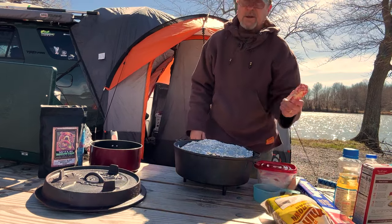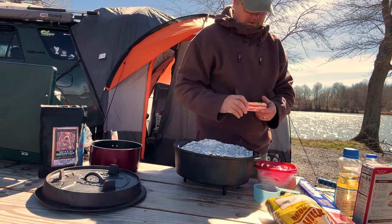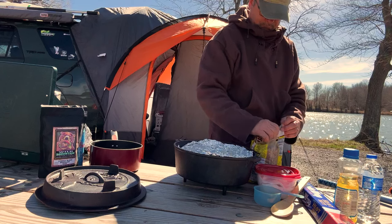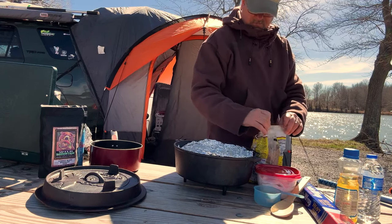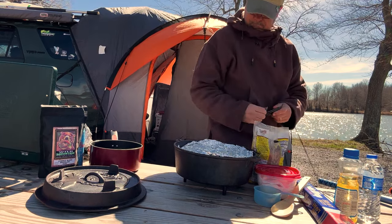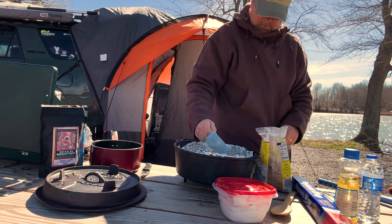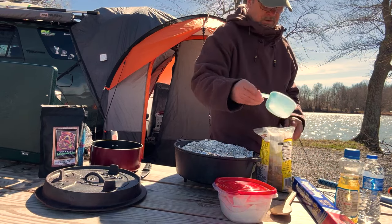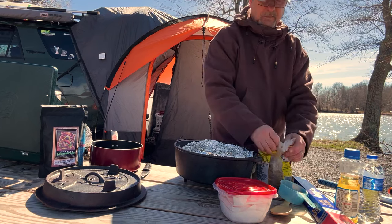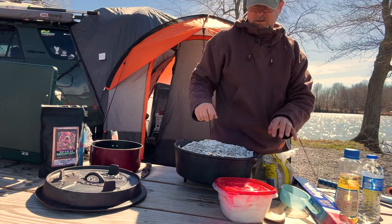All right, first thing we're going to get ready is the butter and the brown sugar. I'm going to put a half a cup in here. Now we're going to add the brown sugar. Now I lined the Dutch oven with some tin foil. It's easier to get out, easier to clean. There goes my cup and a half. It calls for 2 cups, but since I'm using the pineapple juice, I figured that would be sweet enough. All right, I'm gonna set this by the fire, let this melt some.